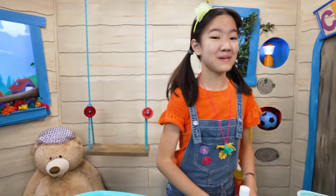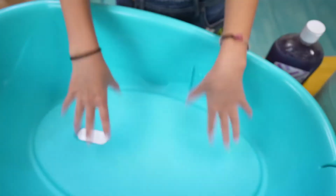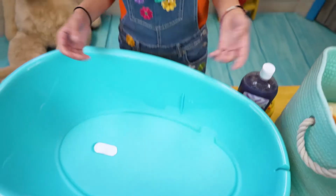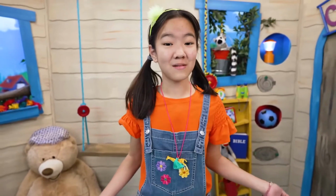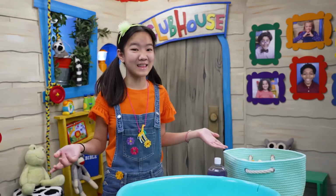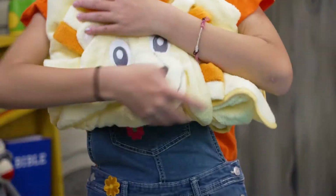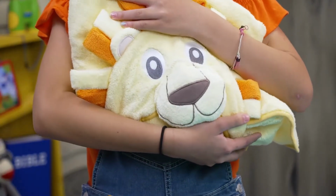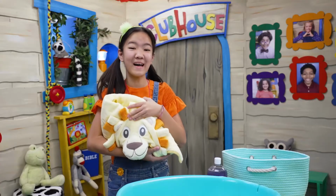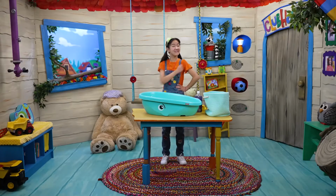Let's all splash and make lots of pretend bubbles. Ready? Splish, splash, splish, splash. Bubbles go together with bath time too. There's another thing that goes together with bath time. A fuzzy towel! Towels go together with bath time. Alrighty, now who needs a bath?